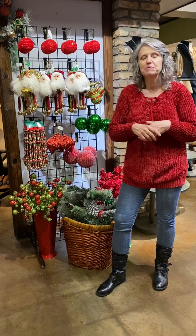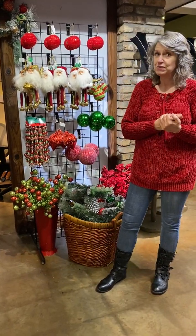So we're gonna give you a tour of my favorite tree this year. It's called Elf and Gnomes. They're busy about Santa's business. And so I've been wanting to do this theme for about 4 years, and we finally got all the stuff, finally found just the right mix this year when we were purchasing. So we feel like it turned out really, really good.